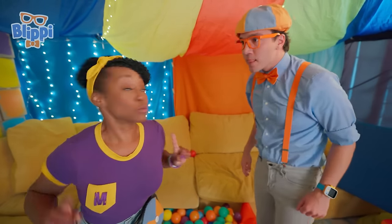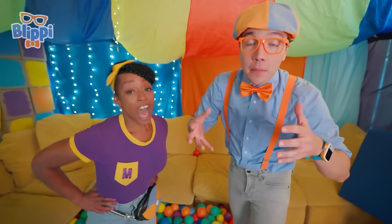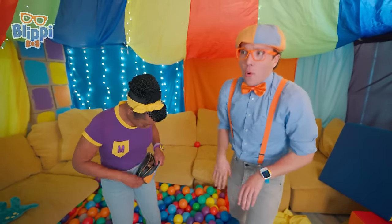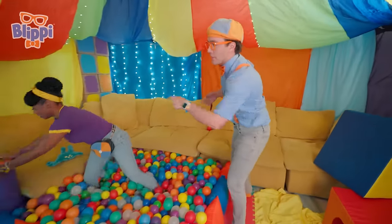Ooh, let's build an obstacle course. Well, that's a great idea. An obstacle course is where you put up different objects. Obstacles. Things you might have to climb over or climb under or roll around. I know, and we can time each other. Maybe Mika, you can grab some blocks. Here.